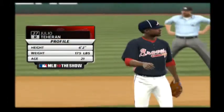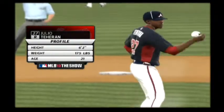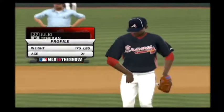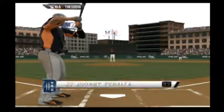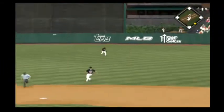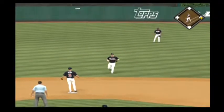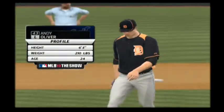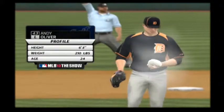Julio Teheran will come in and pitch now. Out. Johnny Peralta will stand in. He drew base. Now a swing and a hard hit ball back through the box. And Ugla won't be able to flag that one down. It's into center, a base hit. Andy Oliver is on, and he'll take over on the mound. Number 43.